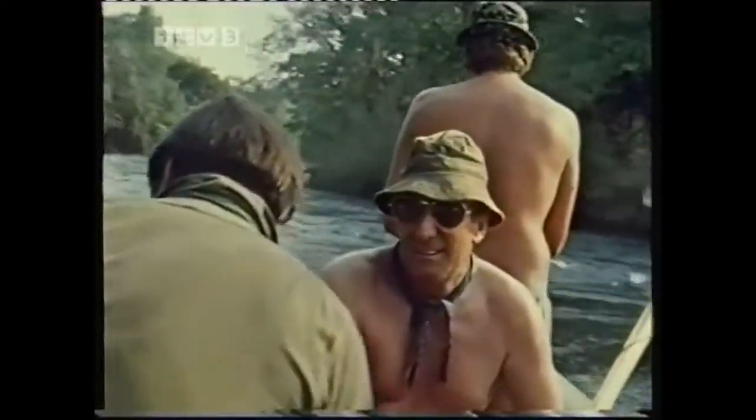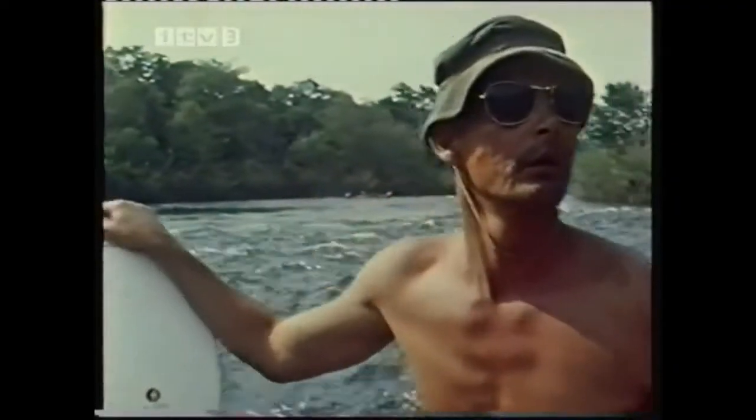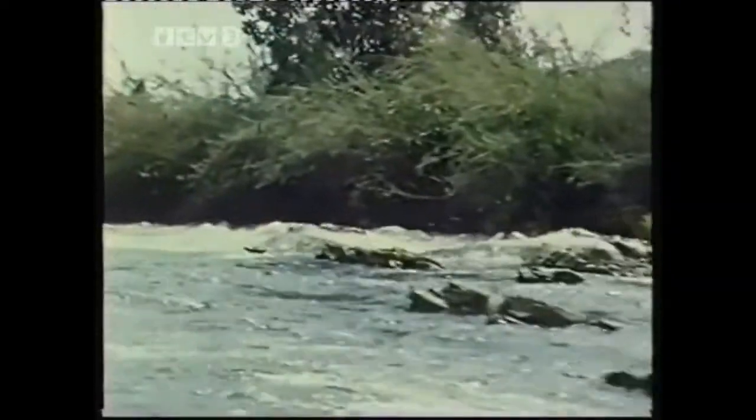By marching the first few hundred heartbreaking miles across land, Stanley had avoided these early cataracts. Stanley's decision was a wise one. It's unlikely that the Lady Alice would have coped with the conditions. He'd probably have had to carry her in any case.